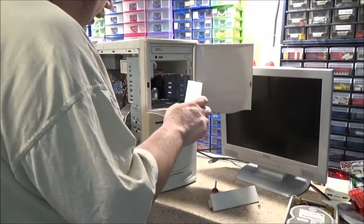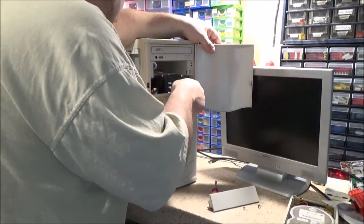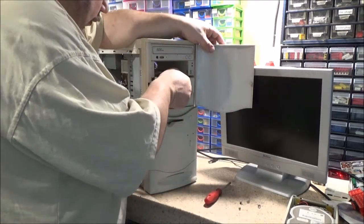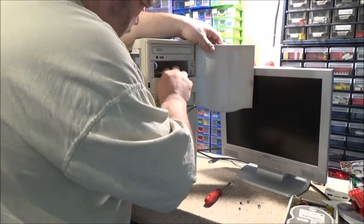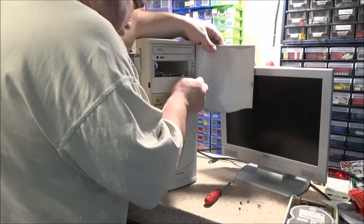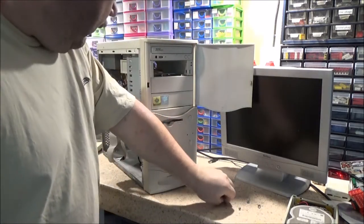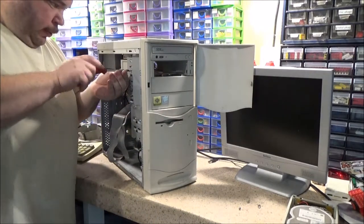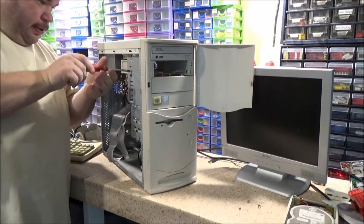Right. Put these blanks back in. No, not close the door, put the blanks in. Like that. Must be a bit rough at sea because we've got the old seagulls about. There we go. Alright. Screw the bloody case back in then. Bit of a pointless exercise, really, wasn't it? I didn't think of that when I took it out.